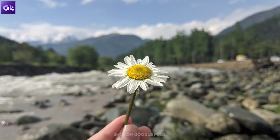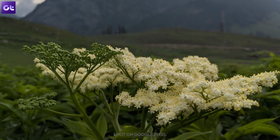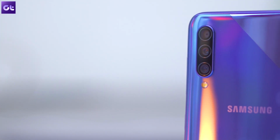Take Google's Pixel 3 series for an example. It's widely accepted as the best smartphone in the camera department, and it just packs in a single 12.2 megapixel sensor, while most of its competitors pack in triple or quad camera modules. So instead of focusing on the megapixel count, you'd be better off checking out the aperture and pixel size.